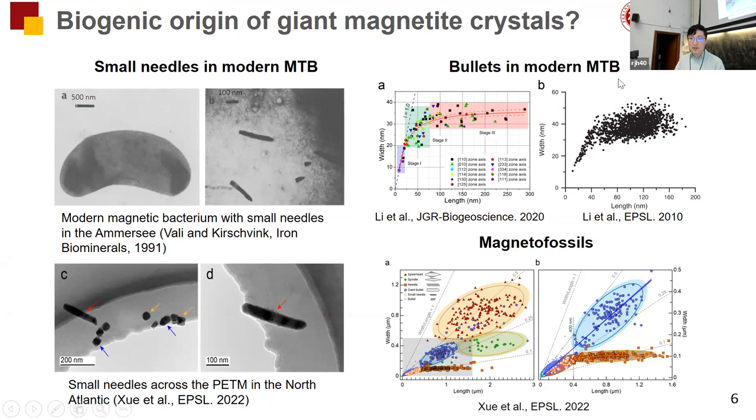This is the growth pattern of modern bullet particles. We can see the width will increase and then tend to flatten with increasing length. We also checked the growth pattern for the orange squares, which are giant needles. We can see the width of giant needles is about 100 nanometers and flat. But the blue circles, the giant bullets, show a different growth pattern. They grow isotropically with a similar aspect ratio.